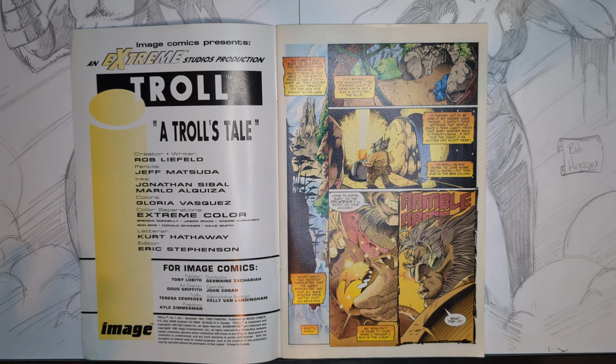We're supposed to be getting the impression of what Troll here is, that he's supposed to be some kind of raunchy character. And he's just Wolverine. He's just Wolverine made a little shorter and without the claws. That's it. But, and we're going to see this in a minute here.